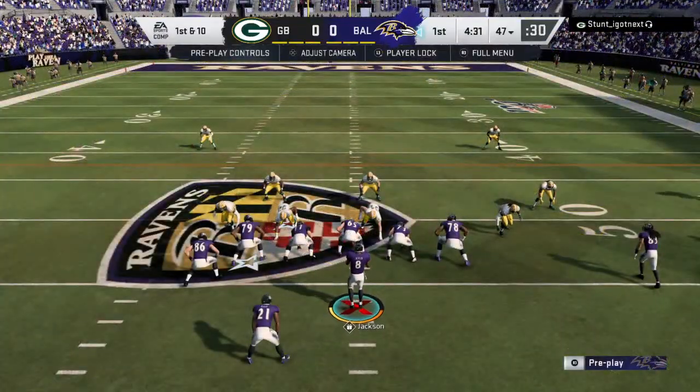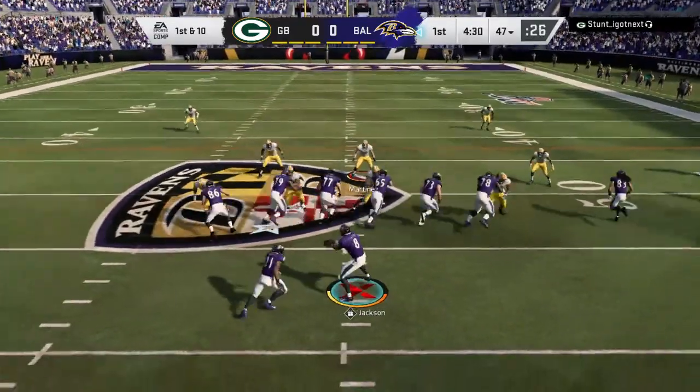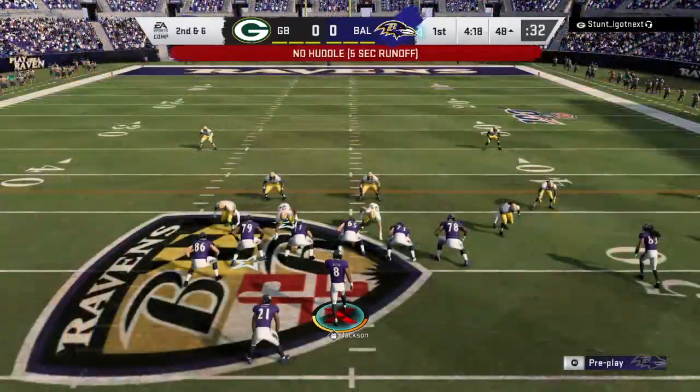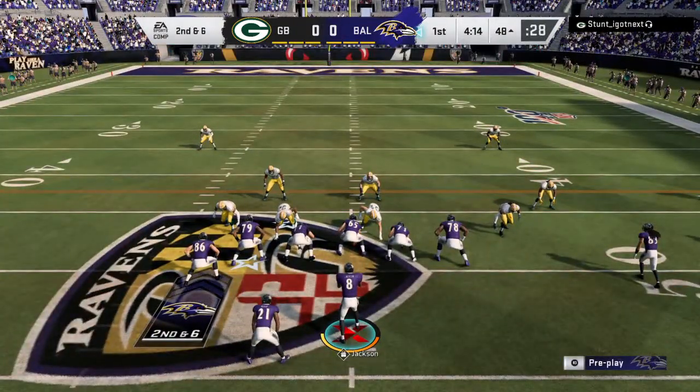Good starting field position for them as they come up 1st and 10 on their side of midfield at the 47. They'll run for the first time with Mark Ingram. And this will be taken across midfield and into Green Bay territory. Call it a gain of 4 on 1st, and that'll make it 2nd down.